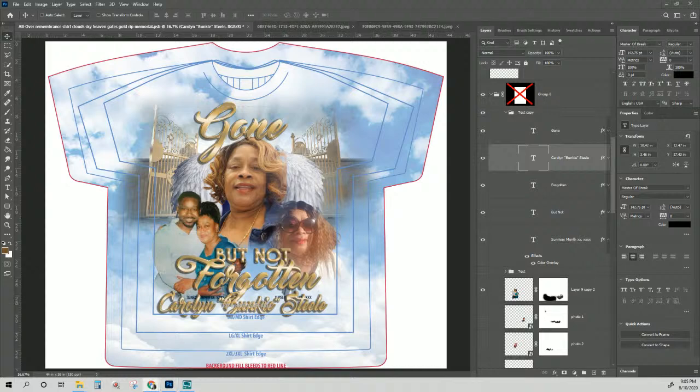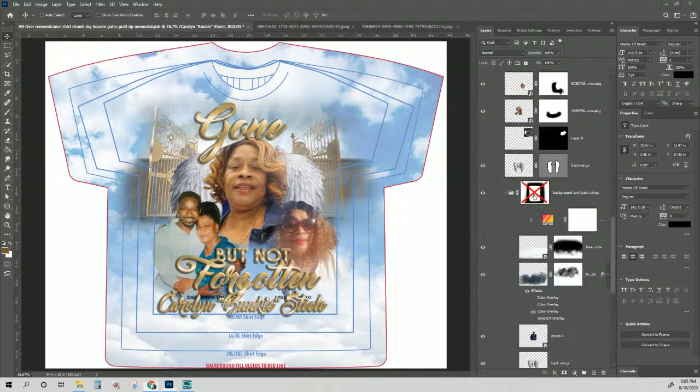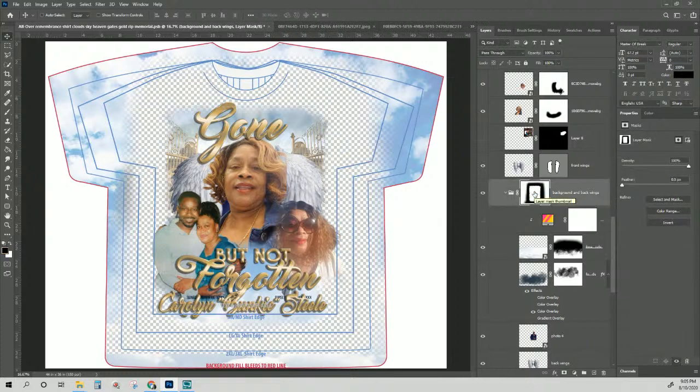And then we'll turn on our 13 by 19 layer mask, which is automatically included in here. You just have to activate it. And this doesn't make it 13 by 19, this just makes it 13 by 19-ish, just to show you how you can create a faded effect and not necessarily have a rectangular border. So we're going to go with that.